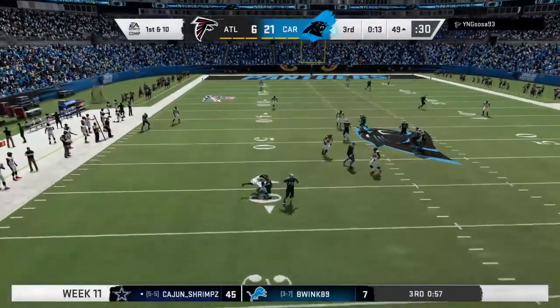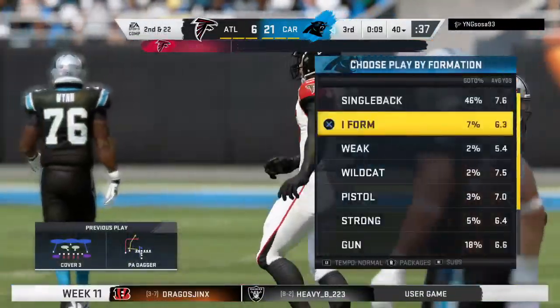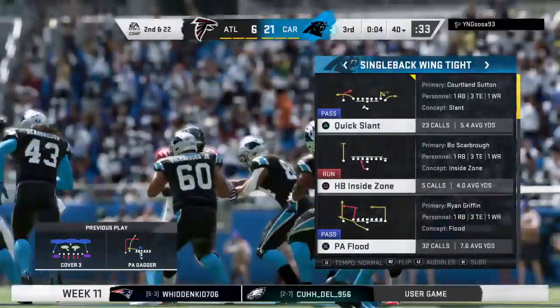Absolutely. And you might be asking, and the Falcons get there. The Falcons get the sack. Down he goes. Myles Garrett makes that now 8 sacks for him on the season.